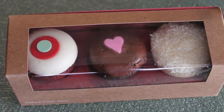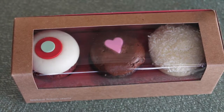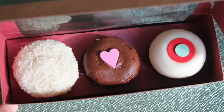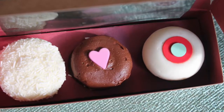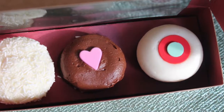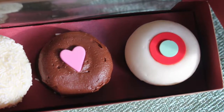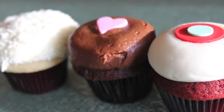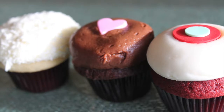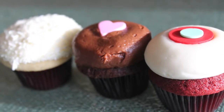Our favorite definitely was the red velvet, and the chocolate was pretty good as well. However, the vanilla, I have to say I was not a fan. My other pet peeve with these cakes is that the cream was very good, not too sweet, which was very good. However, the cakes were very dry. I am not used to having cupcakes be this dry, and that would pretty much be my only complaint about these cupcakes.